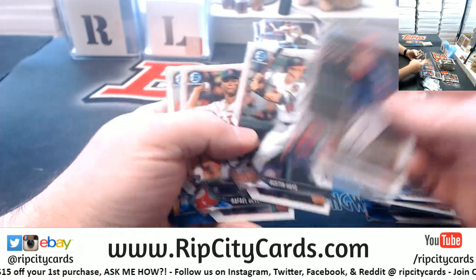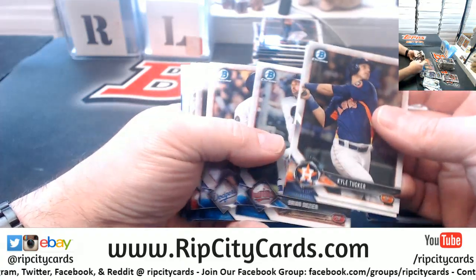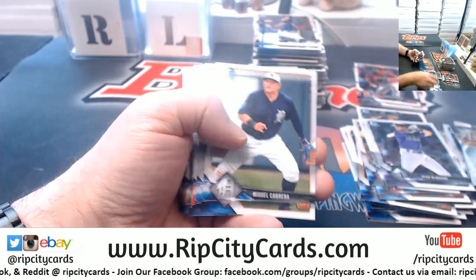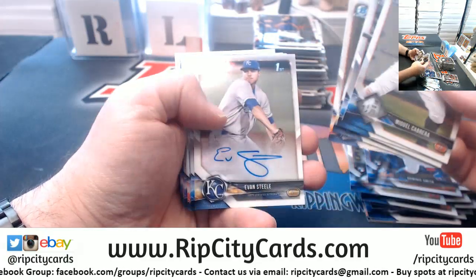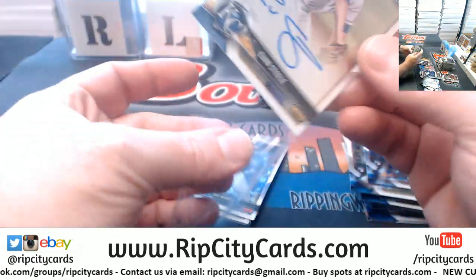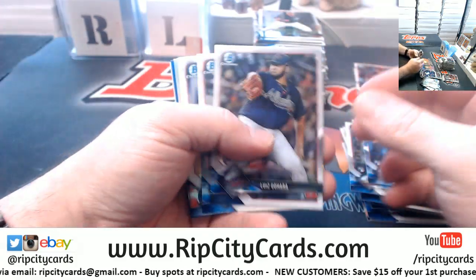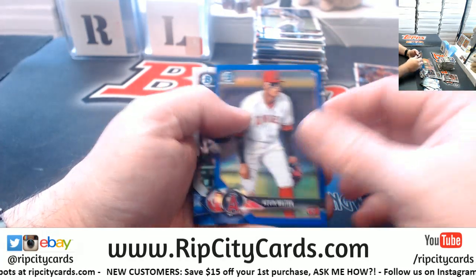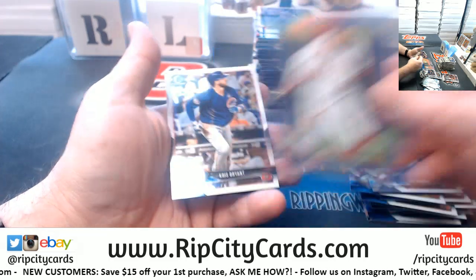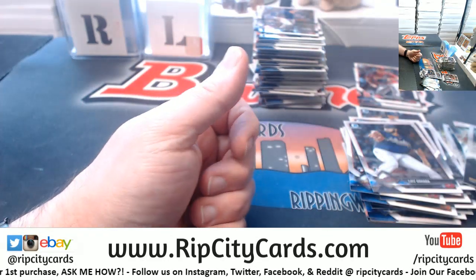J.D. Martinez in purple. Hayes and Devers in rookies. McMahon in rookie. Another Tyler O'Neill, another Dominic Smith in rookie style, and an Evan Steele. Excellent name for the Kansas City Royals autograph. It is his first Bowman, so that will be the best card that he will ever produce. A McMahon rookie refractor, a Maitan to 150, purple or blue, excuse me. It'd be terrible to do this job if I was colorblind, and I'm beginning to wonder if I am sometimes.